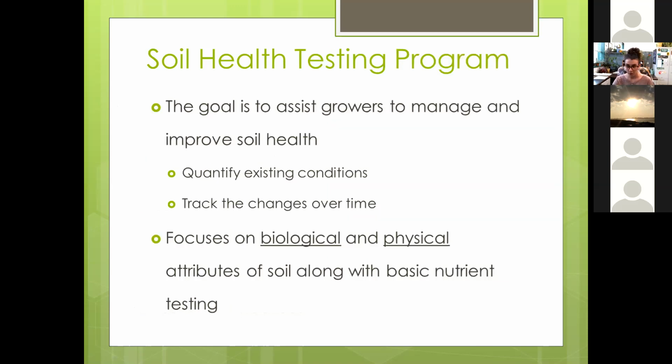So the first step to managing and improving soil health is to quantify existing conditions and then track those changes over time. The goal of this program is to provide this service to growers interested in monitoring and managing their soil health in their farm.